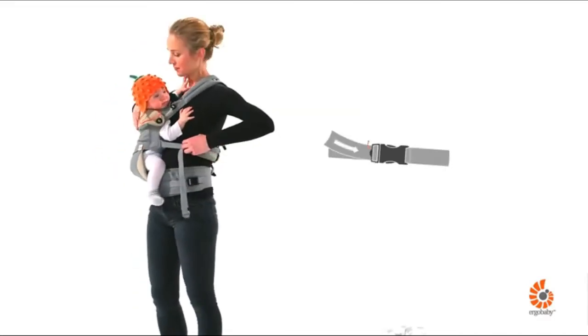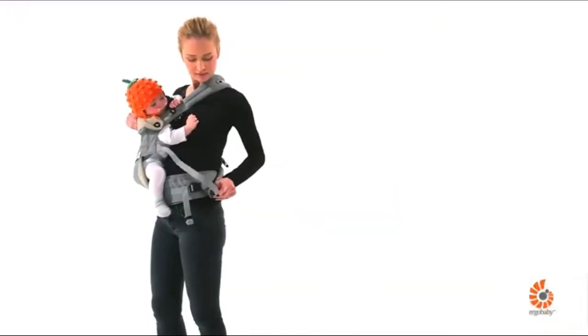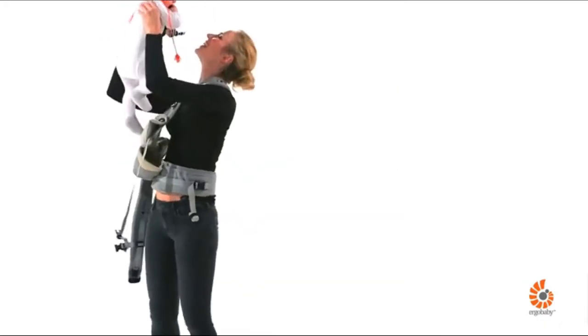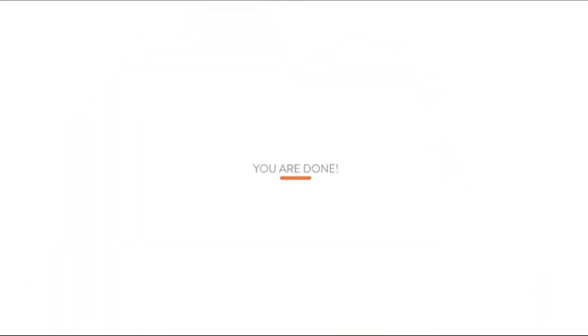To remove your baby, open the shoulder strap around your waist. Pull the other shoulder strap towards your neck to loosen the tension. Take out your baby while watching out for his arms or legs and place him somewhere safe. Now you're done. It's just that easy.